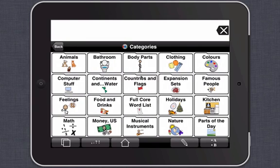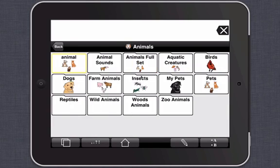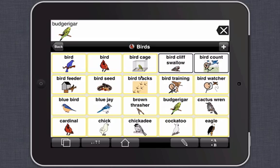Go in and have a look. That's the speaker system. The voice doesn't usually have such a brilliant stutter as that. Okay, so go Animals. Birds. Budgerigar. Okay, go in. Push the buttons. Have a look. See what they do. Okay, because that is how you're going to learn your way around.